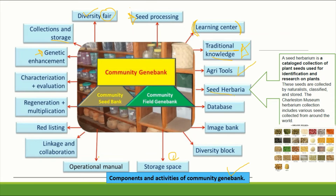And then what we call a seed herbarium or museum, where we display the various types of species that we have. A seed herbarium is a catalogued collection of plant seeds using identification and research on plants, and you can use it to create a museum within a community, which even international collaborators can come and see. Of course, you connect it to a database even for more wide coverage across the world. It forms an image bank for people to visualize the various species across the community.